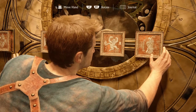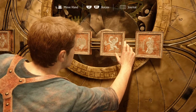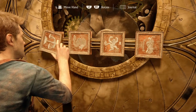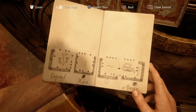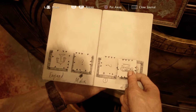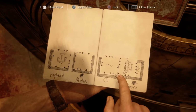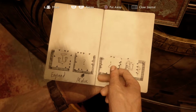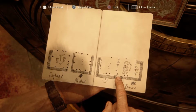Does that have three? It looks like that one has. One, two, three. Okay, so maybe those are right. I don't know. Let's see. Nope. No, those are right. Is that right? Nope, that's not right either. Son of a bitch.